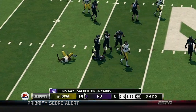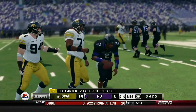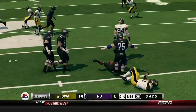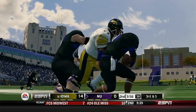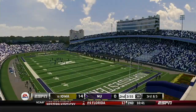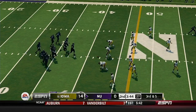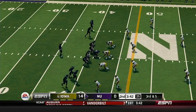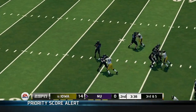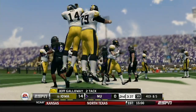Now he's scrambling, and he's going to be sacked for a loss. Loss of 4 yards on the play. Third down. From their own 42-yard line, third down. They'll spread the field with 5 wide. Throws quick to the receiver, and it falls incomplete.